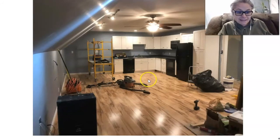Okay, now this is the kitchen. This is the upstairs. You can see the slant in the wall here. This is the upstairs of the garage. The bathroom is over this way, and here's the kitchen. We're going to reuse all of these cabinets in my pantry in the new house, and we're just going to use these appliances for right now.